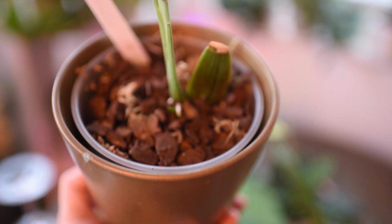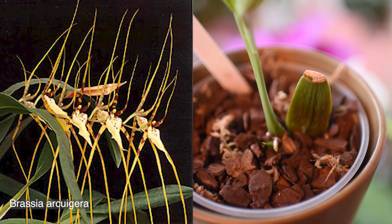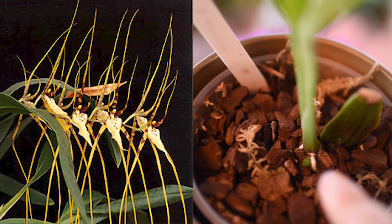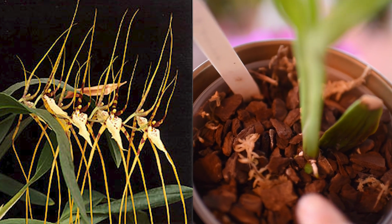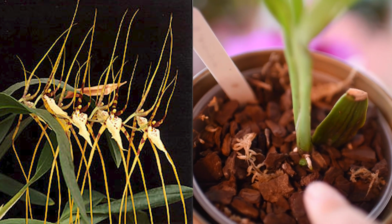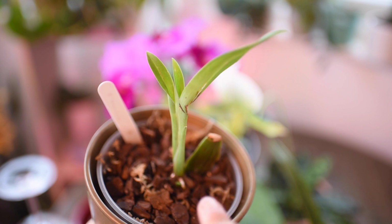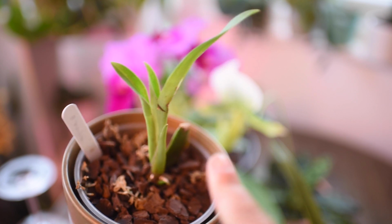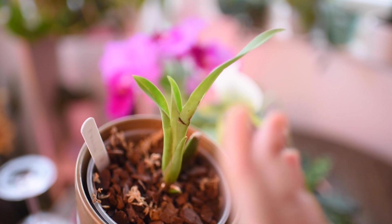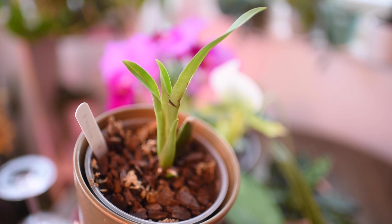Next one is my Brassavola cucullata. So this one is potted, as you know. There is a new growth sprouting here. I have a newer root as well. So all positive news. Hopefully the roots inside the pot are still alive. As you can see, I still have green leaves. I have the bulb in there, it didn't rot. So it is near my window, growing with natural light. All good in here. Let's go to the next one.